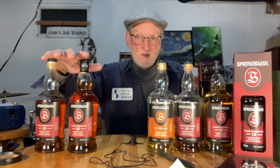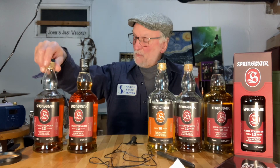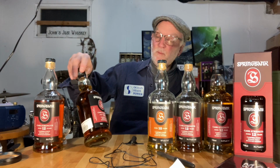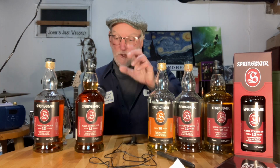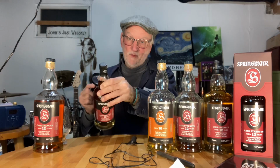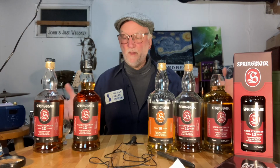What's interesting about this is it's the first time that I remember Springbank releasing two 12 cask strengths, two different ones, in the same year. So like I said, this newest one, 56.2, batch 26, bottled September 10th, 2024. But in the spring of 2024, they released the 57.2, which I reviewed on my Patreon channel. And this one was bottled on May 9th of 2024. So that's the first time that I'm aware in recent Springbank history that they've released two in the same year.